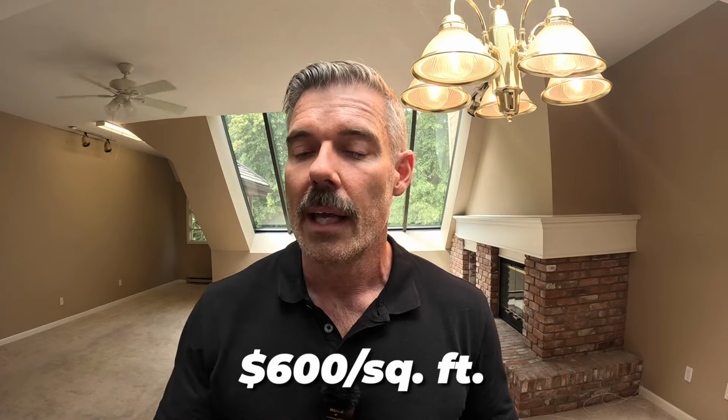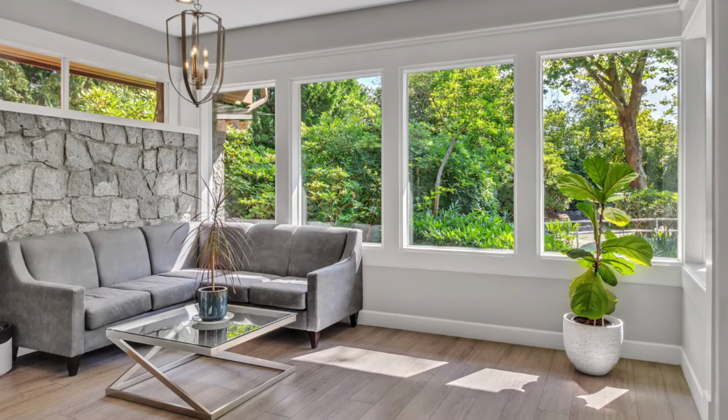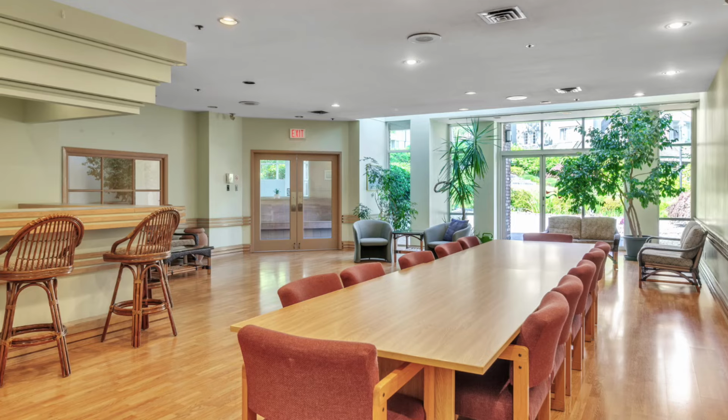So we're looking at about $600 a square foot. And more often than not, you're going to be looking at around $1,000 a square foot for anything that is decent, and probably more. And it's not unusual to be paying closer to $2,000 a square foot if it's brand new and luxurious. At $600 a square foot, this is a very affordable option for a lot of families.